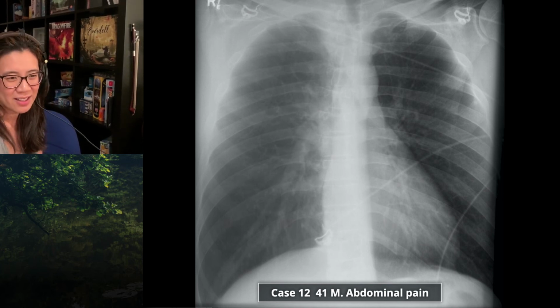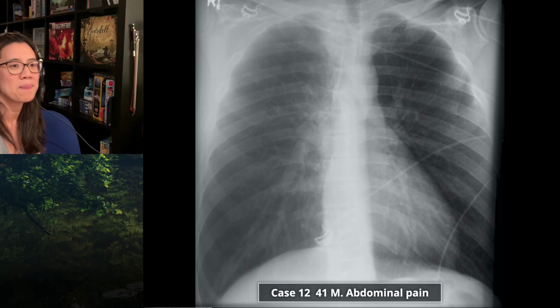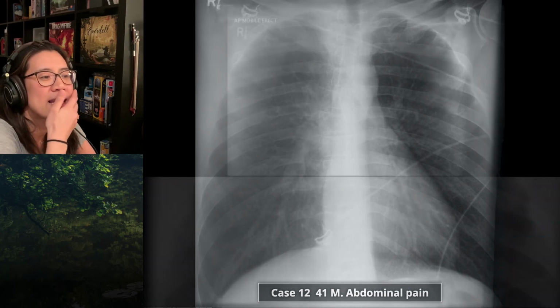They've shoved the cassette in too far. It's an AP mobile, and they've used a grid technique. They've shoved the cassette in too far behind him. Yeah. And so they've cut part of his chest off the image because the X-ray tube's not lined up. But I suggest the cassette's probably not parallel to the X-ray beam, which is why you've got the grid cut off, because they've used a focused grid.